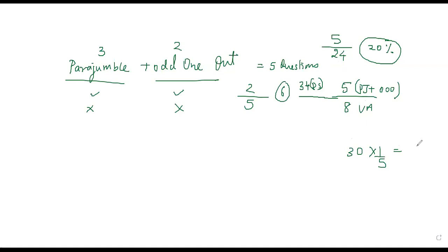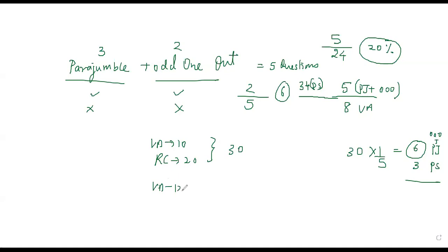And because 3 questions come from para summary, 3 marks should come from summary. So odd one out plus parajumble, 6 marks; para summary, 3 marks. From the VA part, you should target 10 marks, and from the RC part, you should target 20 marks. This should be your breakup for 30 marks. If you're very ambitious and planning something more than that, then from the VA part you can target 12 to 15, and from the RC part, accordingly, 24, 26.